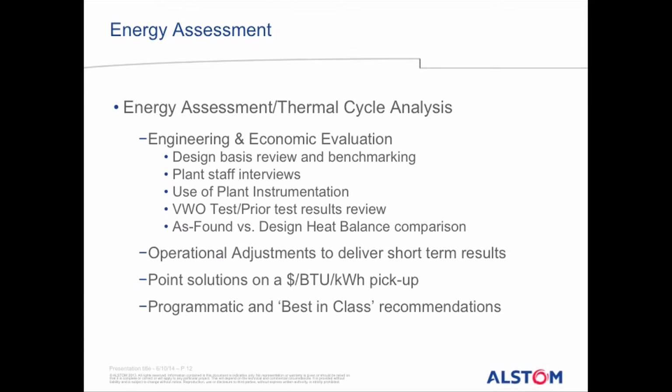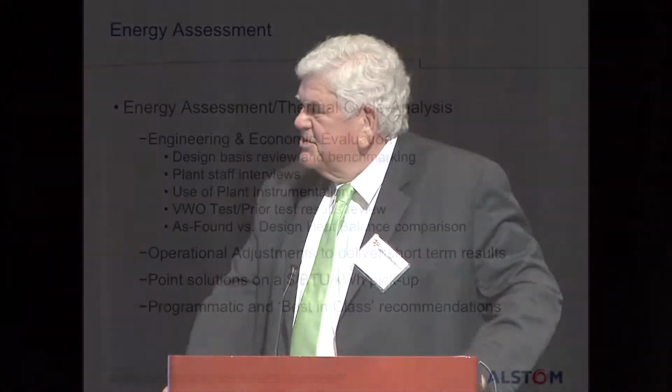Look at the design basis. Look at what we can do. Use plant instrumentation. You need to interview the plant staff. How do they actually run these plants? Because while we, as an OEM, can build something, just like with everything else, GM can build a car, but we all run it differently. And we can build boilers, we can build them similarly. We can build steam turbines, but it doesn't mean our customers run them the way we said to run them, because things change.